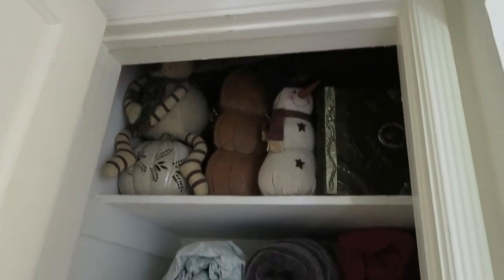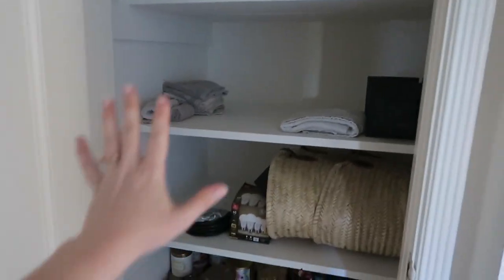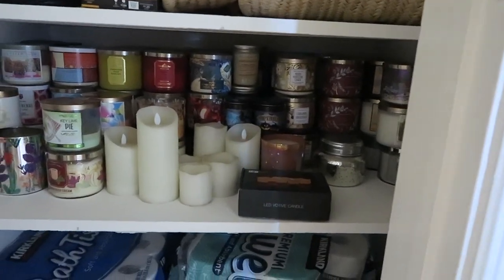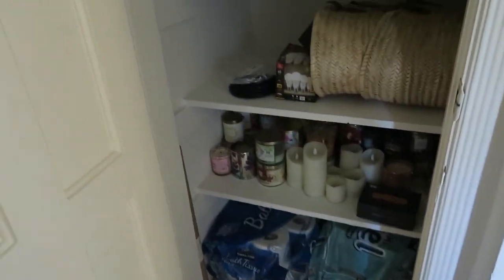For the hallway closet, I got some holiday decor up there. It's gonna be the blanket shelf and then towels. I need to do some organizing here. And then there's my candle shelf. If anyone's wondering where I put all my candles, it fits on the shelf and I'm gonna only stick to the shelf. And then this will be for toiletries, but it's coming along.